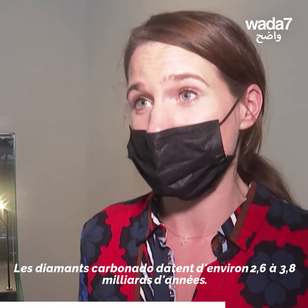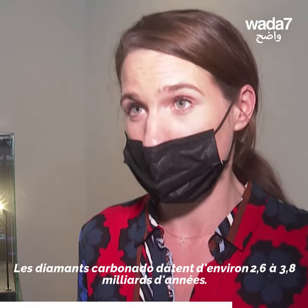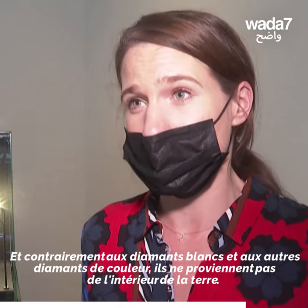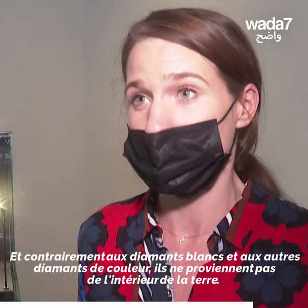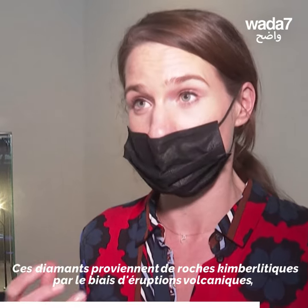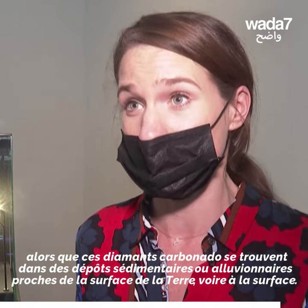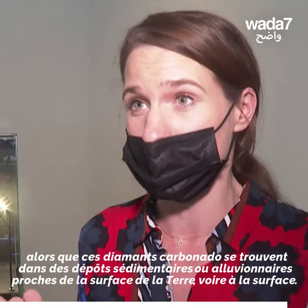Carbonado diamonds date from about 2.6 to 3.8 billion years old. And unlike white diamonds and other colour diamonds, it doesn't come from within the earth. So these diamonds would come from kimberlite rock through volcanic eruptions, whereas these carbonado diamonds are found in sedimentary or alluvial deposits close to or even on the earth's surface.